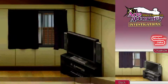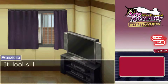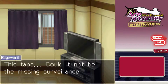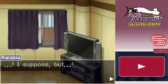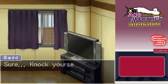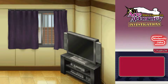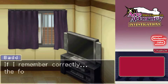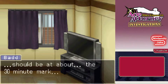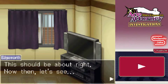What's in that tape player down there? The video player. It seems to be a videotape inside. Looks like it. The tape must have stopped on its own when it reached the end. This tape could be the missing Fairlands tape. I suppose, but would it be alright with you if I verified the contents of this video? Sure, knock yourself out. If I remember correctly, the footage of the embassy staff member's killing should be at about the 30-minute mark from the start of the tape. Understood. Let's see.